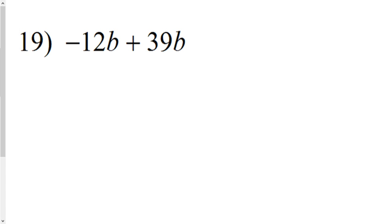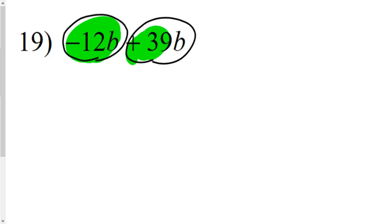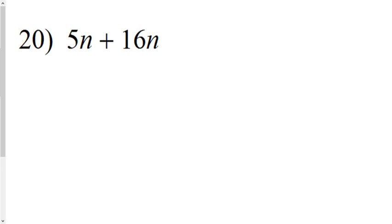Once you feel comfortable that you don't have to circle, you don't have to. Again, I'm using this because we've had some trouble, and I'm just hoping you start to pay attention to that front sign because it's so important when we do this. And then it just makes simple adding and subtracting.